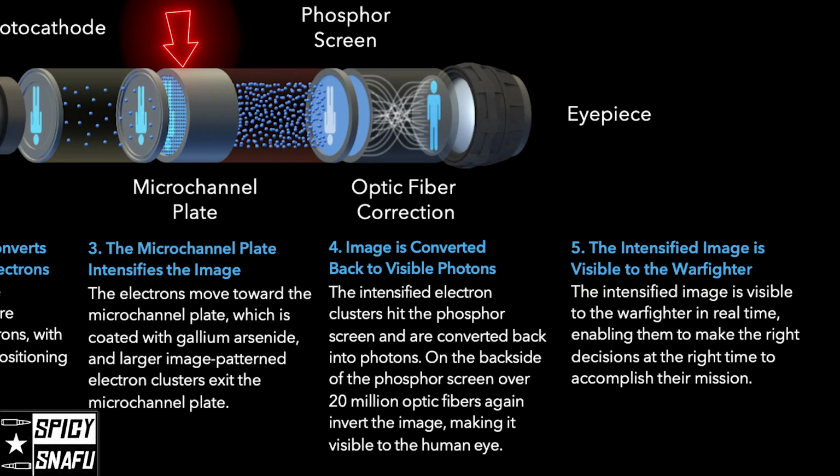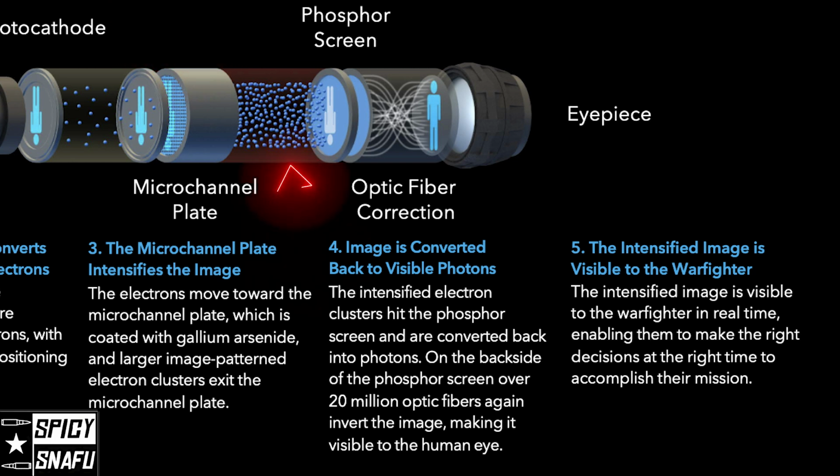So when the electrons go through the intensifier plate, what happens is that a single electron bounces through the channel, which makes more electrons come out of the plate. So you get a cascade of them to go down to hit the phosphor intensifier.